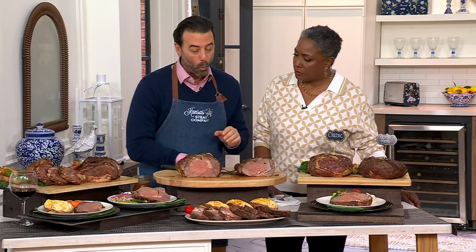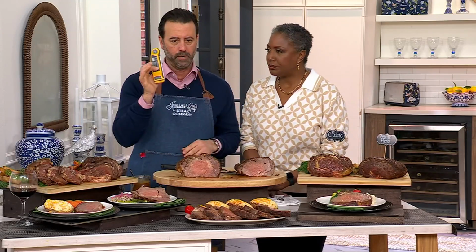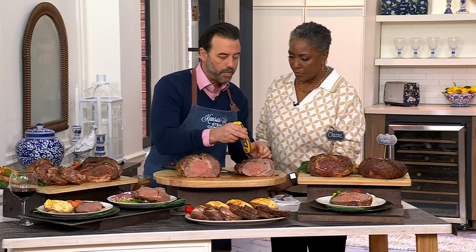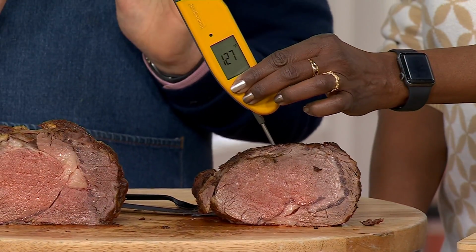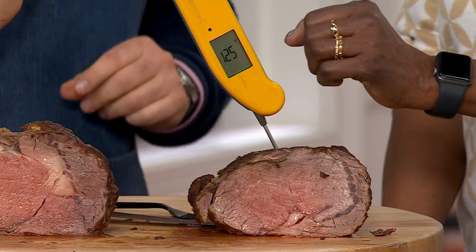Walk away. After the hour and a half, you're gonna come up, get your meat thermometer. This is kind of a nice one, but you can buy an inexpensive one at any grocery store. You come over here, you put it in the middle. When it reads about 115, 120, you take it out. Now you see that temperature? That is a perfect medium rare.